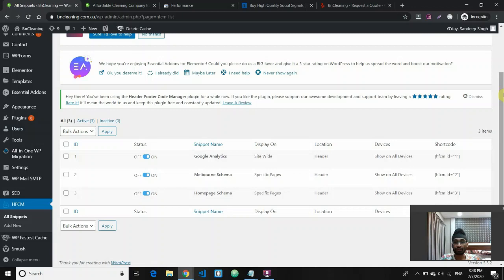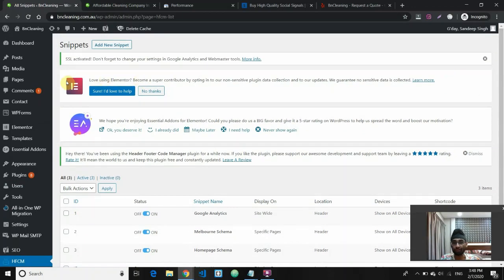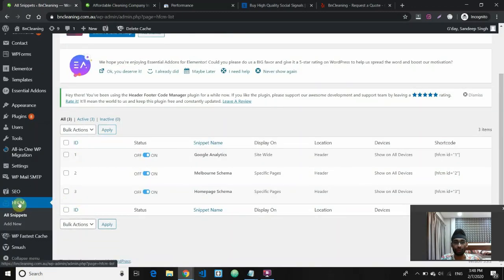How we manage this schema, first of all, is if you're using WordPress, there's a free plugin called HFCM, which allows you to paste any extra code on your WordPress website on any page. Make sure you install it. I talk about it in my free SEO plugins for WordPress in 2020 video. Make sure you check that out.